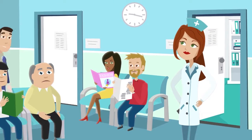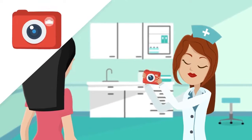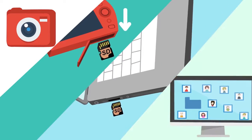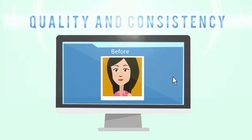Connie's in charge of medical photography at a busy practice. She is overwhelmed by the time it takes to capture, transfer, and catalog patient photos. And also, she struggles with the quality and consistency of before and after images.